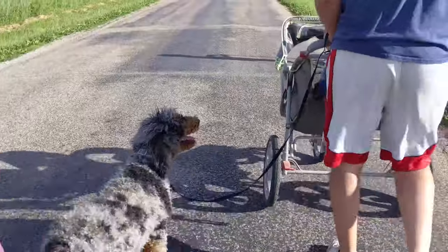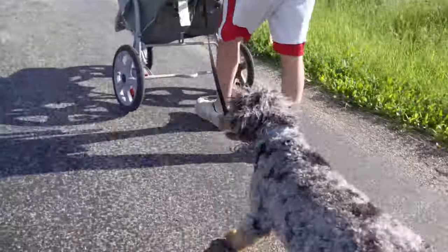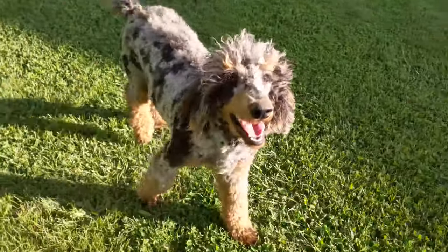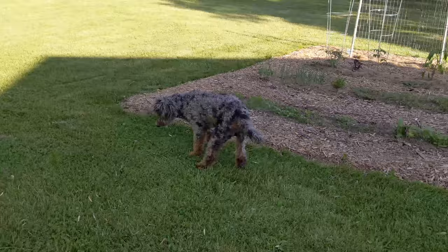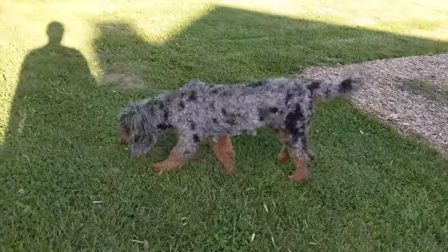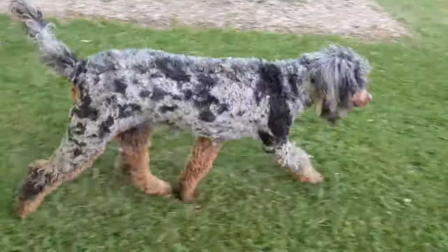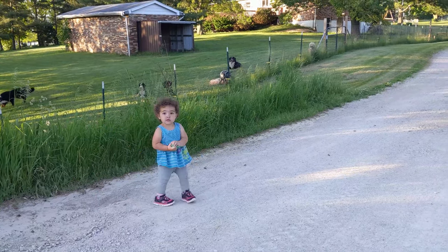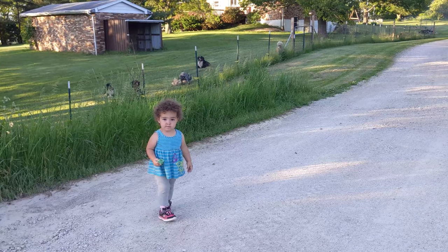Good boy. Half shaved. Hey, let me get around you. This is his fluffy side. There's his shaved side. Blair, did you catch a fish? Did you catch a fish? You did.